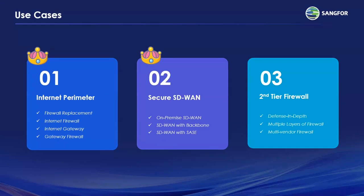Thirdly, as a second-tier firewall, Athena Next-Generation Firewall can be deployed behind an existing firewall to provide an additional layer of security. This is especially useful in high-risk environments where sensitive applications or data require extra protection. In this role, Athena Next-Generation Firewall can correlate traffic patterns, apply granular policies, and provide advanced threat detection that complements the primary firewall.